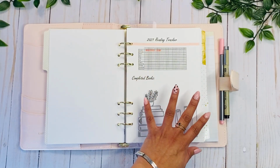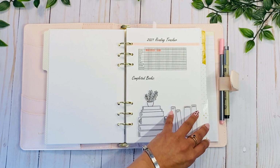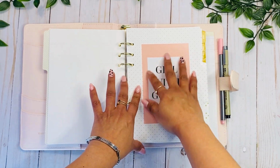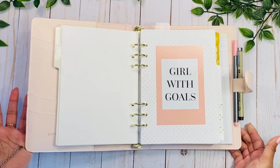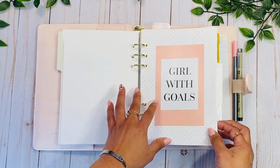So I also have a separate notebook that is going to be dedicated to reading this year, which is something new that I want to do to keep myself motivated. And then we get to the next section. The next section on my planner, I guess I'm gonna call this my overall planner, is my Girls with Goals. Again, this is all from Teresa Collins Reflections line.